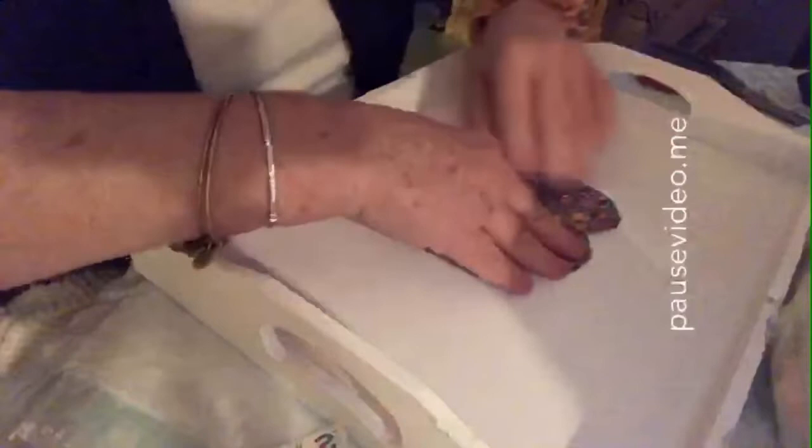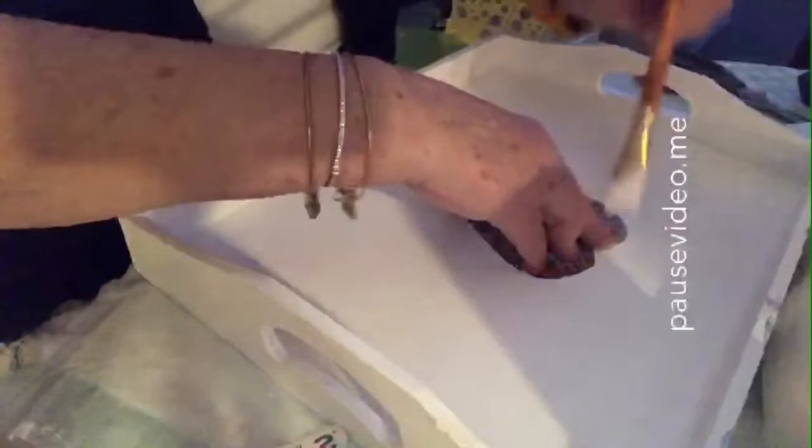Another thing I want to talk to you guys about, why I'm doing this. If anyone gets their hands on the matte finish Mod Podge, I'll show you the jar in a second. Please let me know. I will pay you for it. I will pay for shipping because I cannot find Mod Podge.